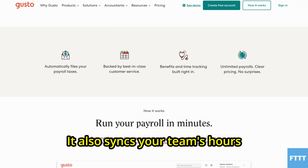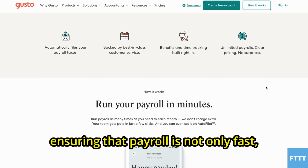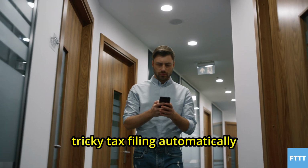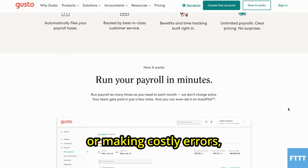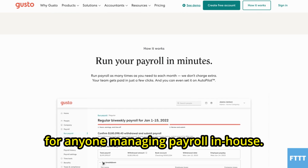It also syncs your team's hours and calculates taxes for you, ensuring that payroll is not only fast, but also accurate. The software handles all the tricky tax filing automatically, so you won't have to worry about missing deadlines or making costly errors, which is a huge relief for anyone managing payroll in-house.